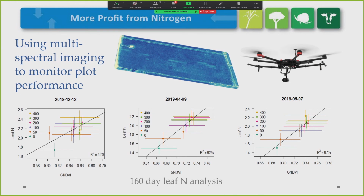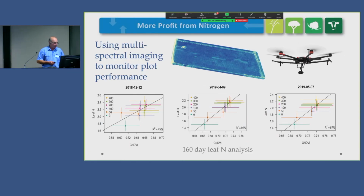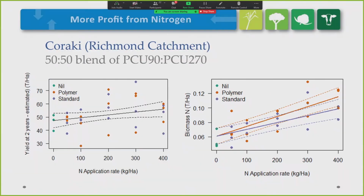So I think certainly for our field trial purposes, where we're having a look at nitrogen uptake in the crop, we can use some of this information going forward to do the work more cheaply. Again, going out in the field, taking leaf samples, getting them analysed is timely and expensive. This is cheap and fast and pretty damn good too. And at our 4th field site, lo and behold, again, disappointing result. No separation of the PCU from the standard fertiliser with yield. But again, we were getting a little bit more uptake of nitrogen into the leaf material with the polymer coat.